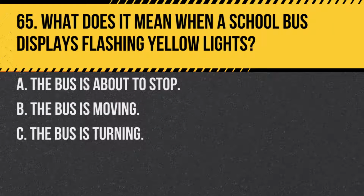Question 65. What does it mean when a school bus displays flashing yellow lights? A. The bus is about to stop. B. The bus is moving. C. The bus is turning. Answer: A. The bus is about to stop. Flashing yellow lights on a school bus indicate it is preparing to stop to load or unload children.